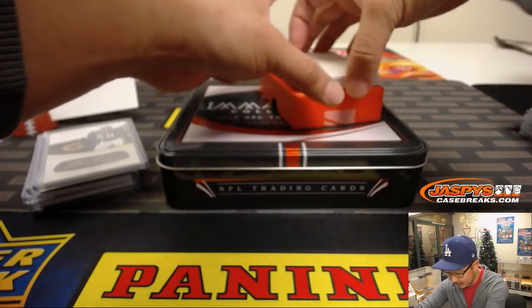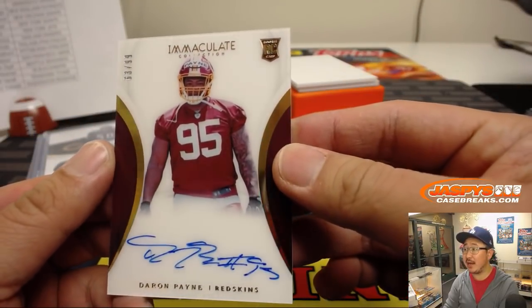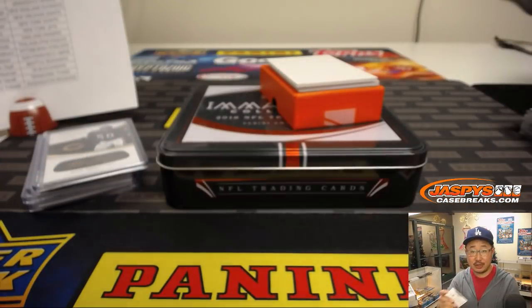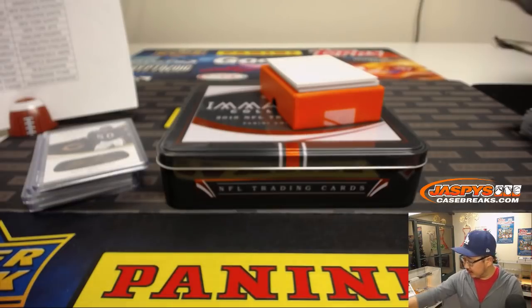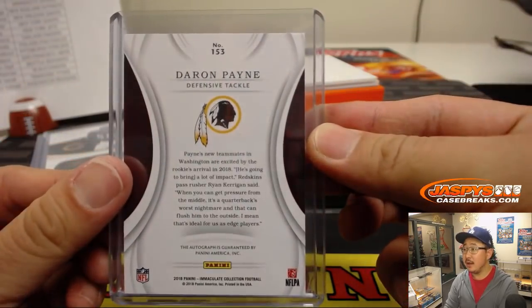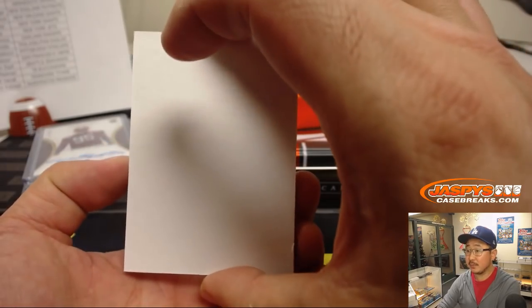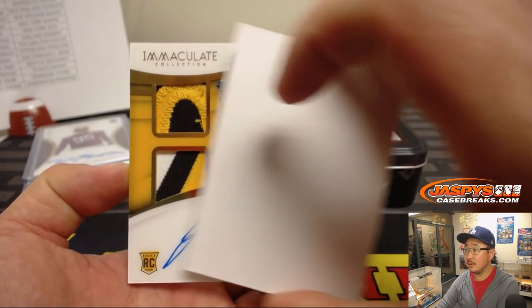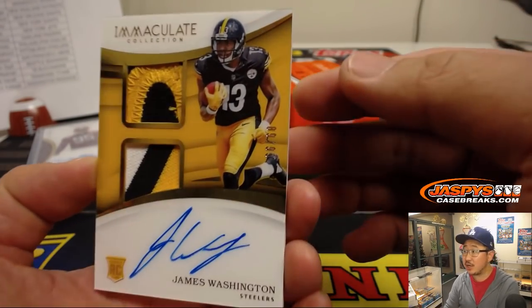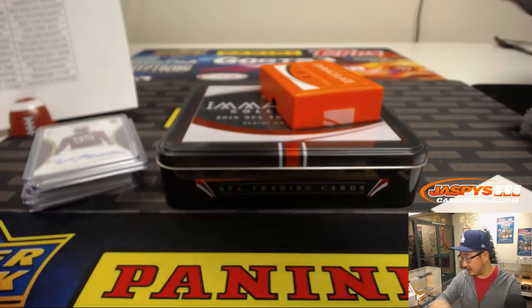Good luck, everyone. We've got Duran House of Pain, 63 out of 99 for the Redskins. Patrick K with the Skins. And last but not least, it's a Steeler, James Washington. 89 out of 99, James Washington going to Michael Gallucci, Steel Curtain, and his Steelers.